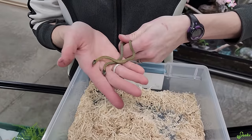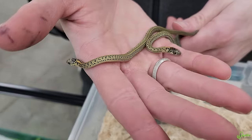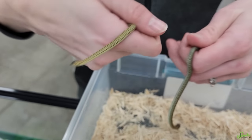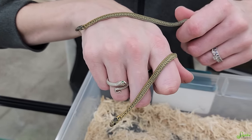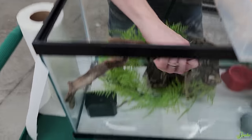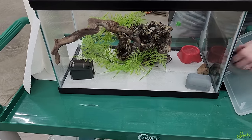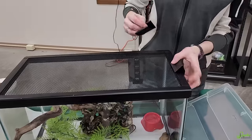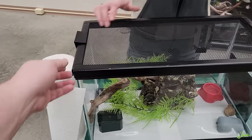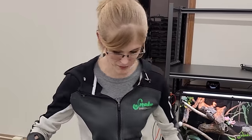And our last is that 10? Numbers 9 and 10. Yes. Perfect. Look at those colors. What a crazy pattern. This is just insane that the parents made visual golden babies. All right, here you go. You're free. We're going to put our screen lid on, and to be extra safe, we have clips. Not that we think these garters are going to be able to push this lid up to begin with, but better safe than sorry, especially for something as special as these. Okay, let's put them in place.